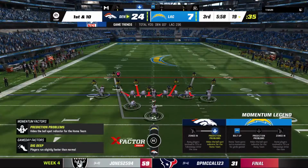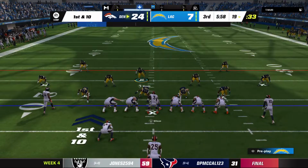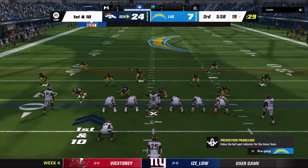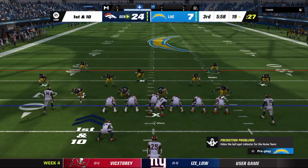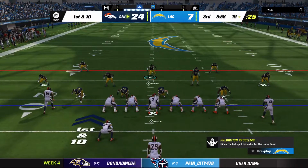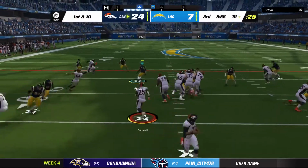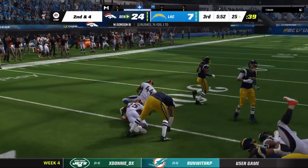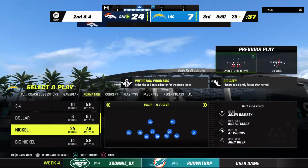The Broncos onto the field, ready to start their next drive. They'll start the third quarter on the ground with Gordon. He'll be dropped at the 25 after a gain of 6.